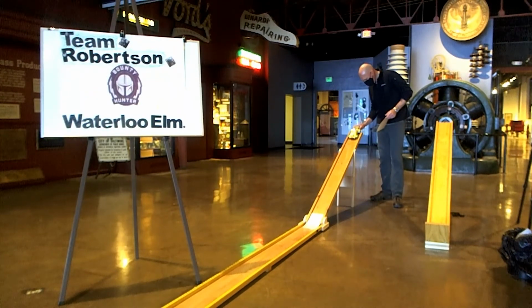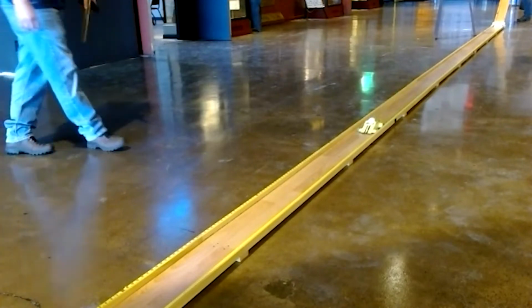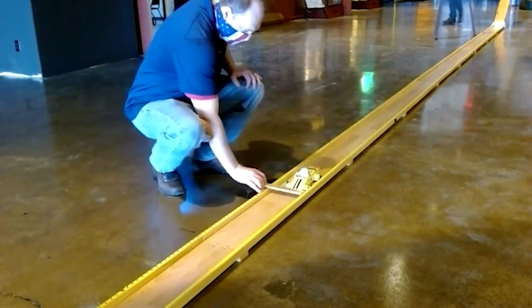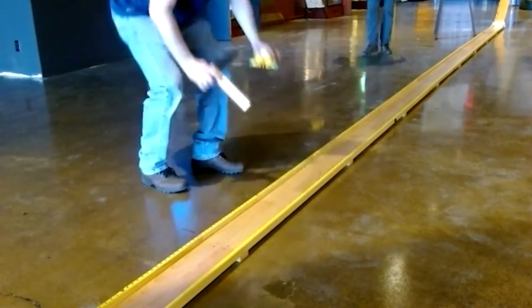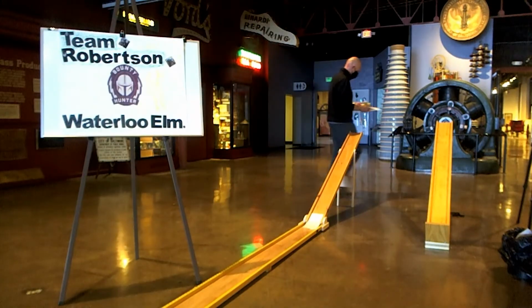And here's the third and final run. Let's finish strong here. Go. Come on, come on. Go. Push it. 29 feet, 6 inches. 29-6. All right. Good to finish strong.